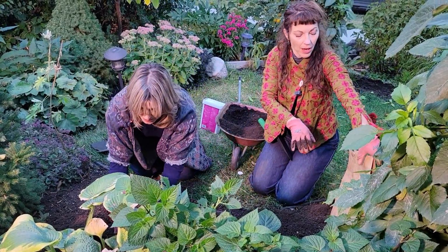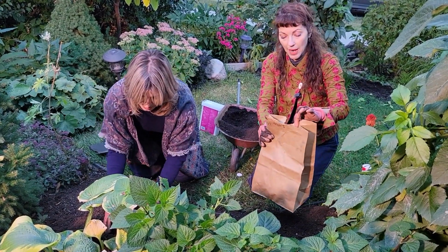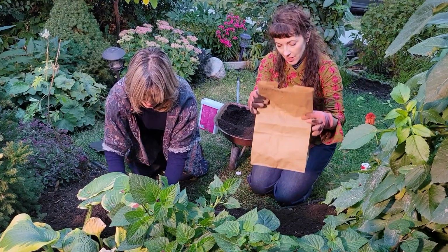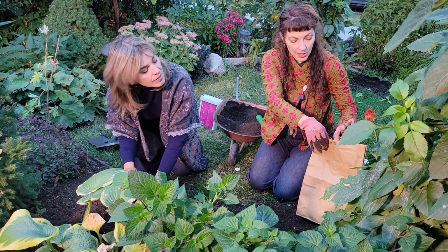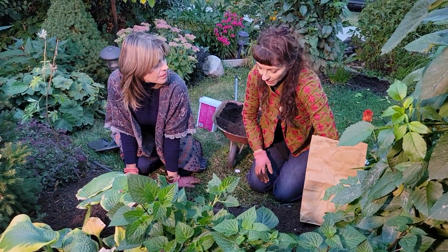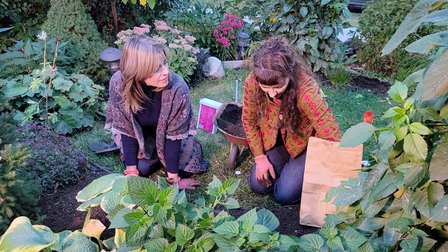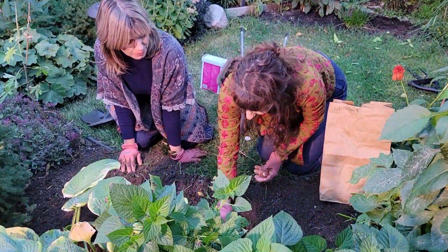Now I've just got my tulips in here and I've put bulb dust in this paper bag. So I'm just going to give it a shake. What that bulb dust is going to do is make sure that my bulbs are a little bit protected against any fungus or things like that. And there we go. Perfect.